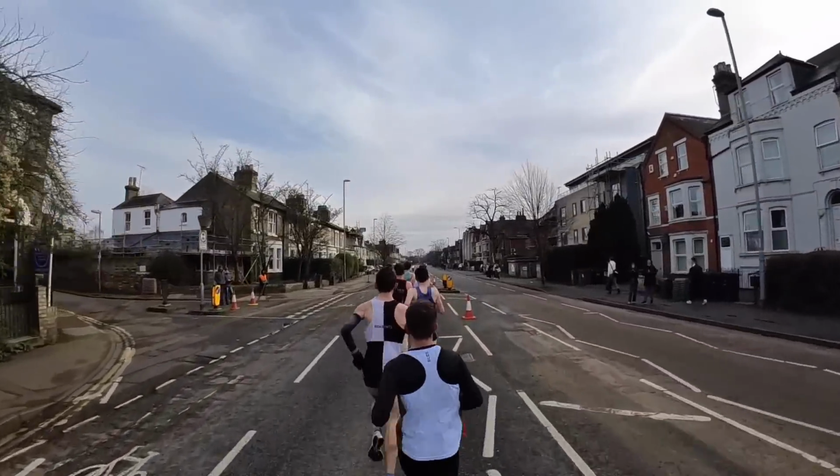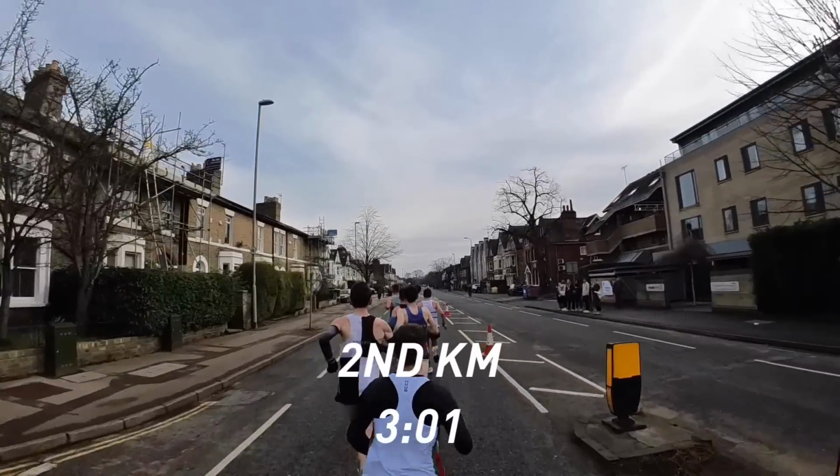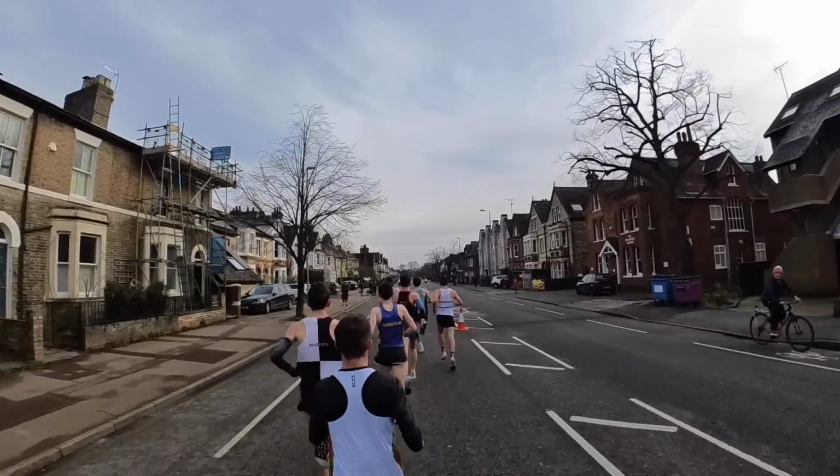The start of Cambridge Half is quite quick, and we're going through our 2nd kilometer mark in 3:01. Am I banking a world of time for later on, or am I just being plain out stupid?